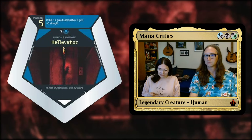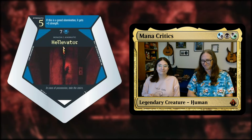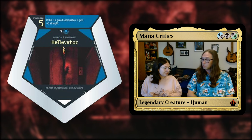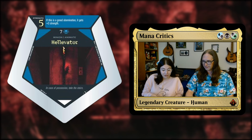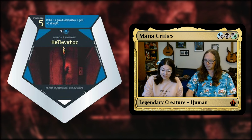The flavor text on this card says, in case of possession, take the stairs. Okay, I like it. And it's got an ability up top here. If this is a greed abomination, it gets +3 strength. Okay, so greed is green. So if you play a green minion on top of this, the whole thing gets bigger. That's neat. That's actually pretty cool. Yeah. It costs 7, so it's not cheap, but that is a neat effect.